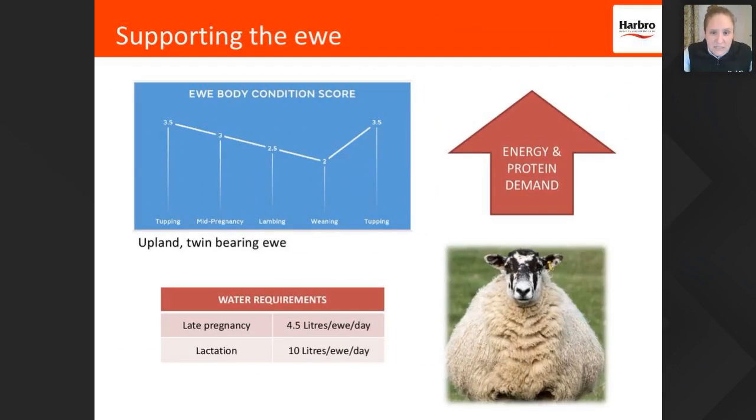There's a few things that we need to consider when we're supporting the ewe. The first consideration is body condition score. We should always keep in mind that different breeds and different production systems have different targets. This example is the body condition score throughout the year for an upland twin breeding ewe. The drop in body condition that you see coming towards lambing happens reasonably naturally as the grass quality deteriorates, but we really don't want it to drop any lower than a 2.5 at the point of lambing.